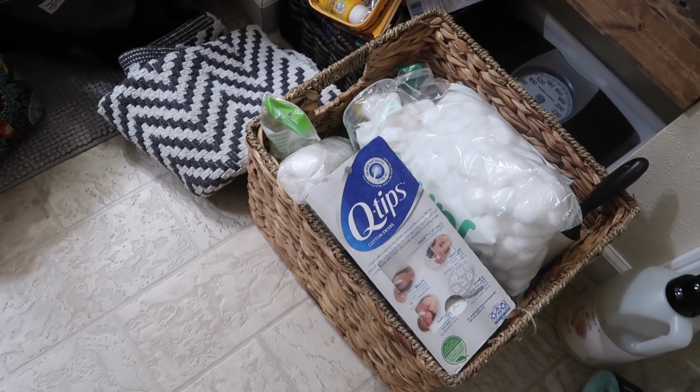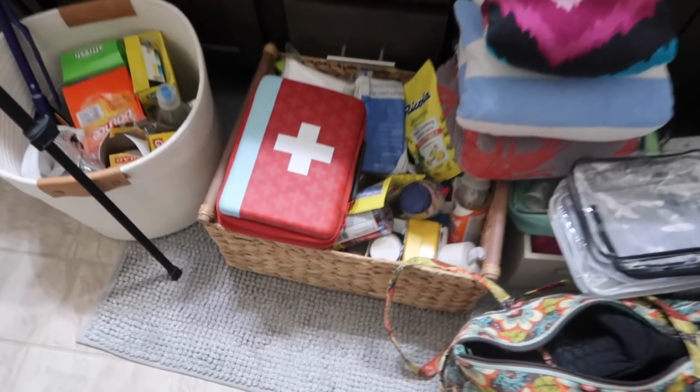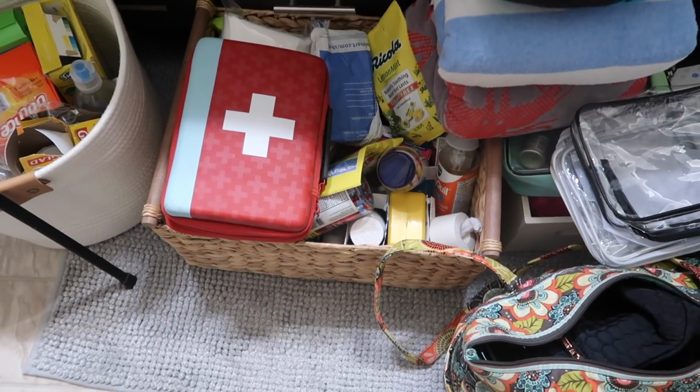And I mentioned this before, but Marshall and I will be moving later this year, and I do not want to have to take all of this stuff with us. So that is the goal for the day. I think I'm going to start out with our medicine bin just because I'm not adding anything to it. I'm basically just decluttering it and organizing it, and I think that'll be easy and a good place to start.